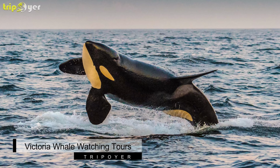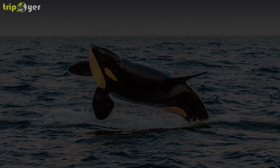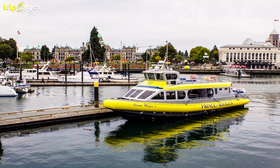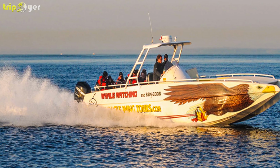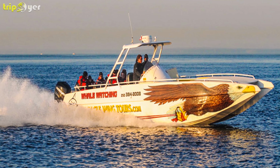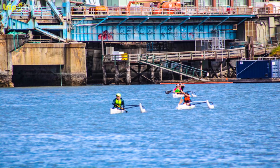Number 8. Victoria Whale Watching Tours. Though you may be able to spot whales from the ferry, you'll have the best chance of seeing them during an organized whale watching tour. Plus, you'll benefit from knowledgeable guides who have access to the Race Rocks Ecological Reserve, which sits on the southernmost part of Vancouver Island and Canada, on the Pacific coast.